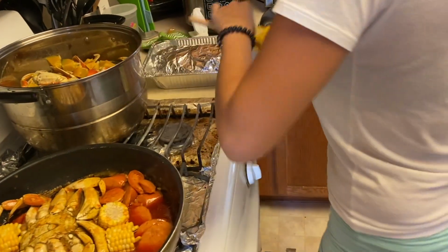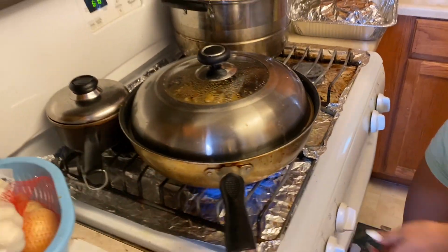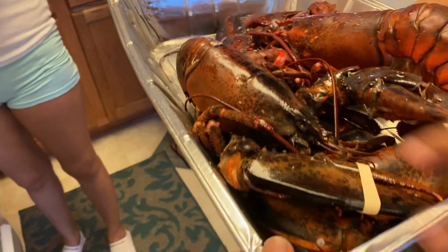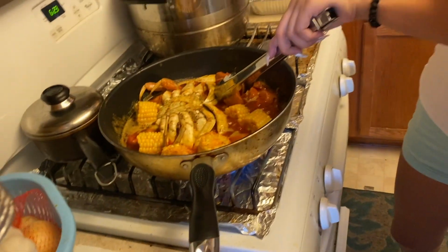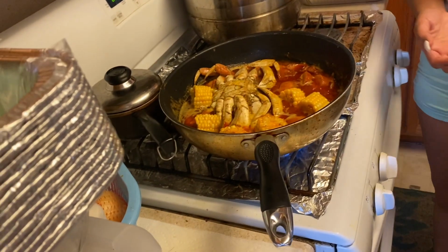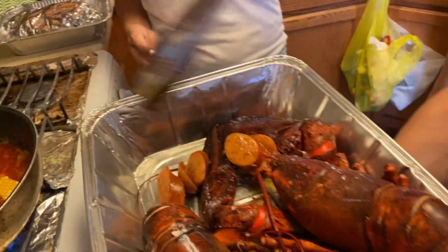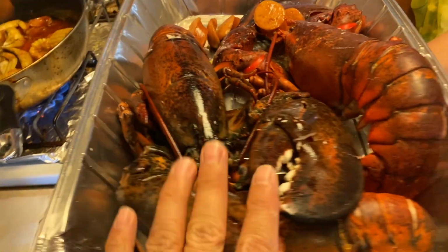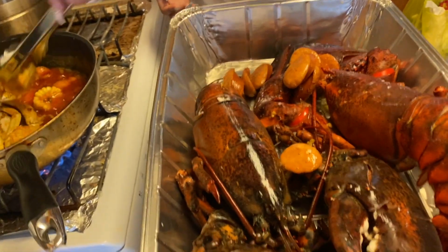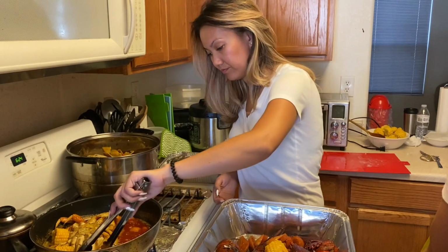Okay. Just let it sit for a little bit. Oh, now she's putting the sausage on the tray with the lobster.